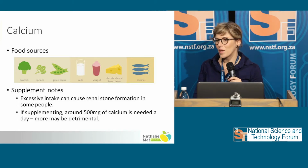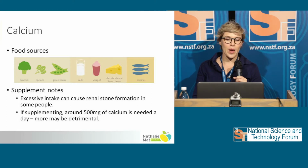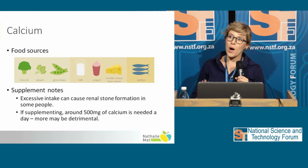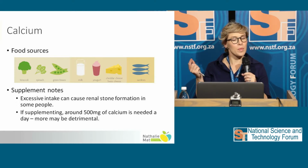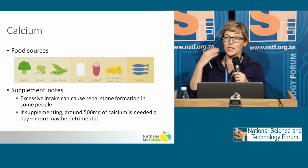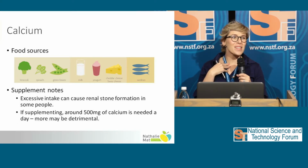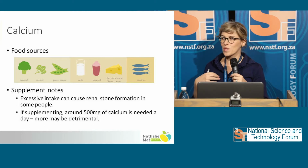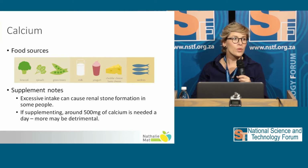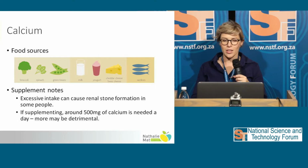If somebody is supplementing with calcium, they do not need more than 500 milligrams of calcium, in part because of some research that found, in particular people, not everyone, that this can lead to increased deposition of calcium inside your arteries and veins. In other words, making them stiff. We don't want that. It'll increase your cholesterol, increase your blood pressure. So if you do supplement, a dietitian's perspective is always food first, supplements as a backup, as needed.